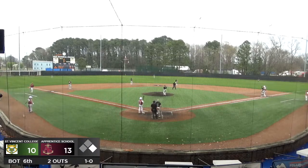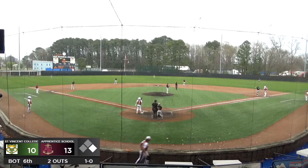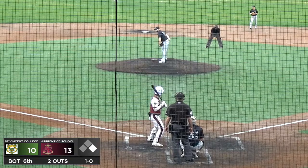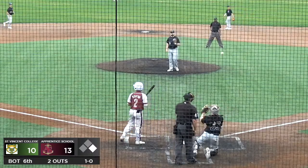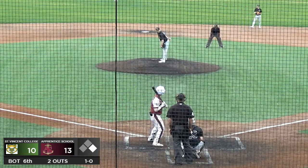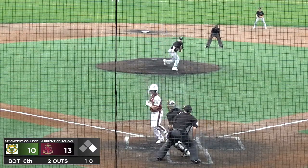Cam looks at a ball. Throw back to first. Phoebus gets back safely. Inside, ball 2.